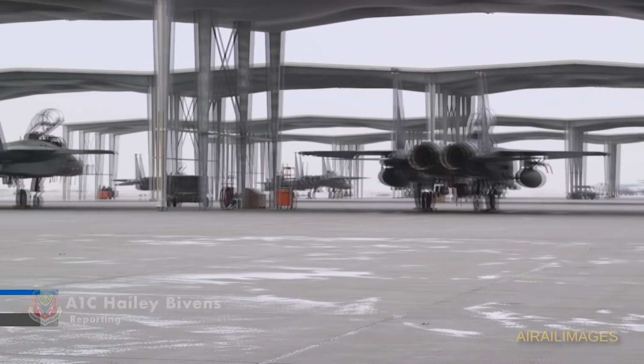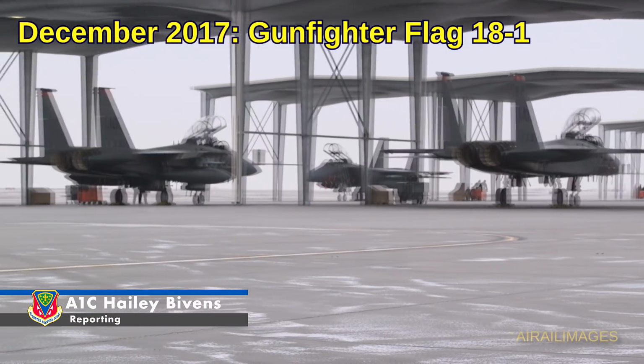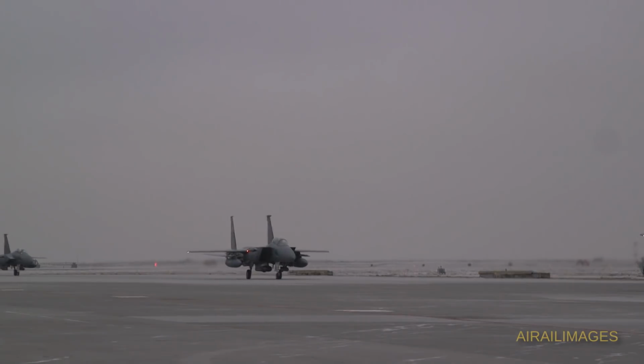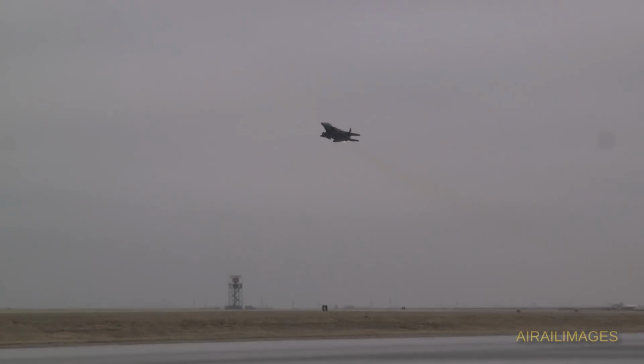F-15E Strike Eagles prepare for takeoff on a cold winter morning at Mountain Home Air Force Base. Gunfighter Flag is an exercise that combines the abilities of active duty, Guard, and reserve members from all services to train how they fight as a total force.